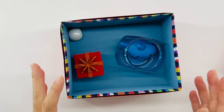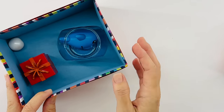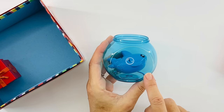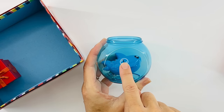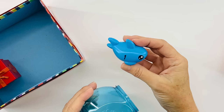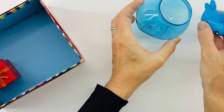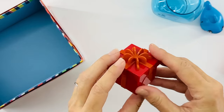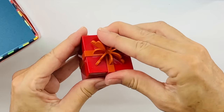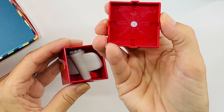Inside this box, we have lots of things that are number 1. Well, let's see here. It's a fish bowl, and the fish is blue. That's 1 bubble. But that's not a fish inside. It's Mr. Shark, but he has a 1 on him also. And here we have 1 present. There's the number 1. Inside, that's 1 dot.